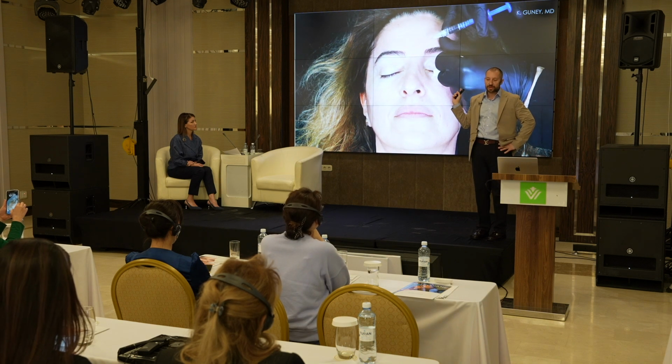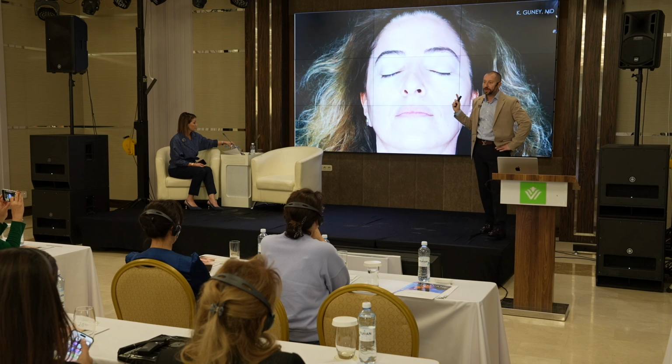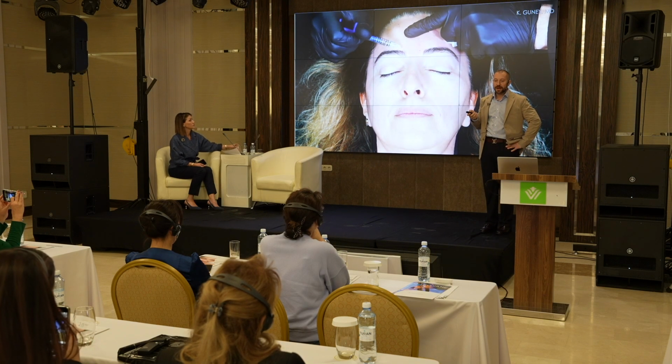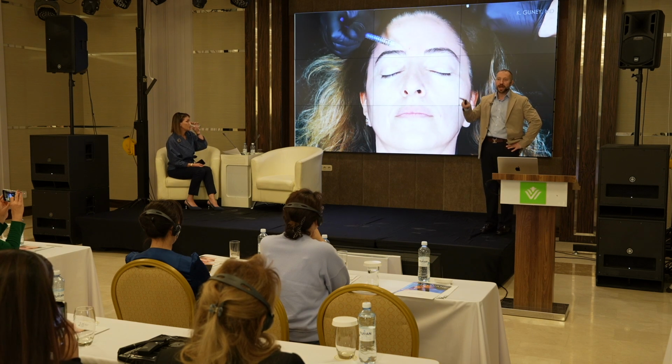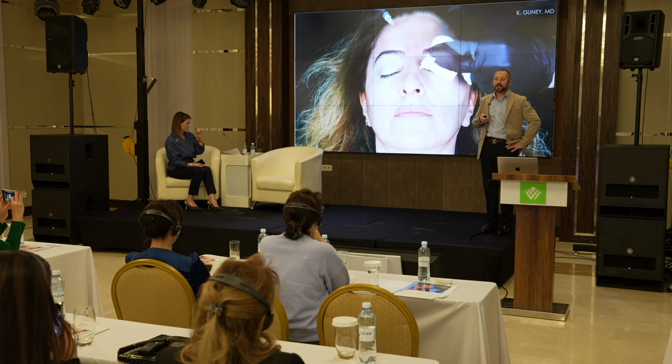This is RHA 2. In thick skin patients you can also inject RHA 2 really superficially, but RHA 1 is better. You can see how the tissue whitens, which shows that I'm in the correct layer. This whitening is blanching.